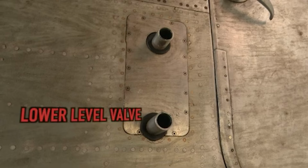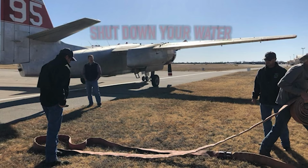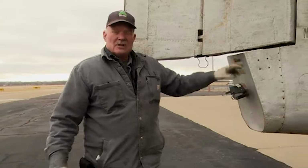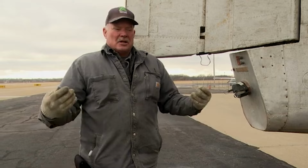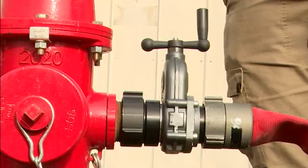Start shutting down your water once the lower level valve runs. Once the lower tank level valve runs, you have about 45 seconds before the top tank is full. The time between water coming out the high level valve and overflowing the tank, with the probability of rupturing the tank, means you need to have a quick acting shutoff valve. You can't, screwing down a hydrant takes too long.